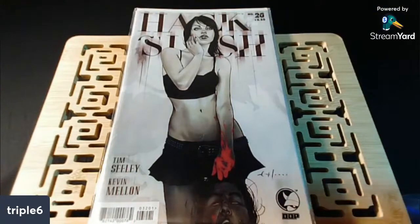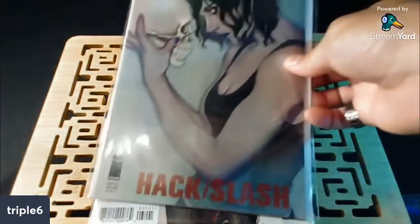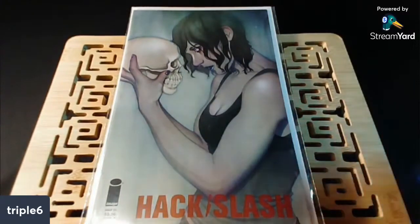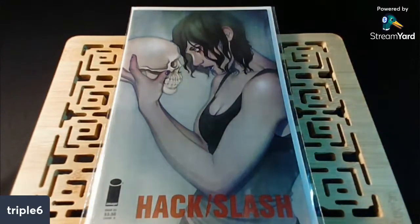Speaking of beautiful, how about some Jenny Frison goodness? Check that out right there. We've got Hack Slash number 25, Jenny Frison. I was able to get this on the cheap. Like I said, you just never know what kind of deals are going to be out there. So hopefully you guys are keeping your eyes open.